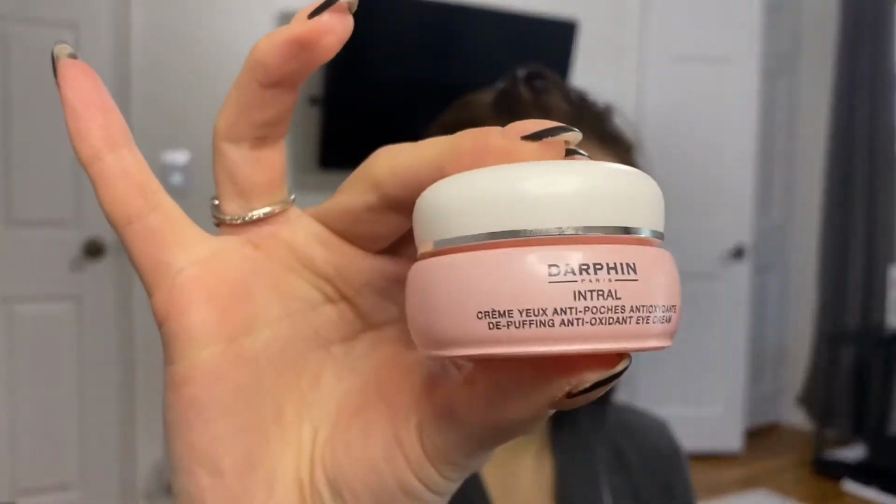So next I'm going to be going in with my eye cream. I'm going to be using the Darphin eye cream as well. I've been using this for about a month or two now, and I really have been enjoying it. I like that it is more of a gel consistency rather than a cream. It's a little bit different, but I do like it. It keeps me very hydrated under my eyes.